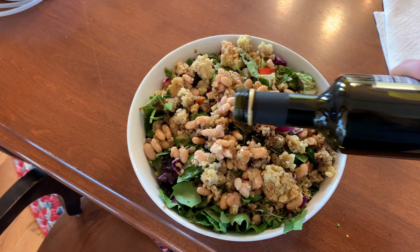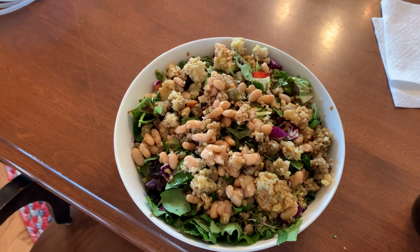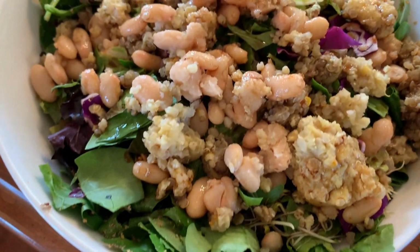So when you eat high nutrient foods, your body needs a lot less in order to maintain its normal daily functions. So you're going to feel full a lot quicker and a lot longer eating these high nutrient natural foods.